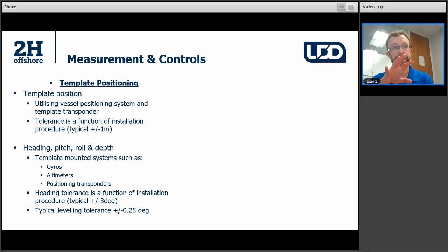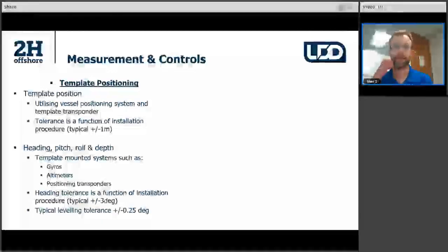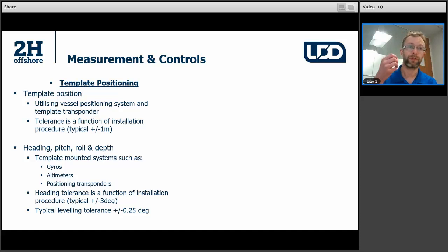Same applies really to the template's heading, but when we start looking at its pitch and roll, that is about how the template itself is going to work. So on the template, we'll have mounted systems such as gyros, altimeters, transponders to know exactly where this thing is, how deep it is, and what its orientation is relative to vertical. Again, the heading tolerance is really around the vessel deployment capabilities. Plus or minus 3 degrees might be typical, but the leveling tolerance is the most important bit here, and we would typically achieve within 1/4 of a degree from the vertical when this thing is deployed. And that can be monitored live throughout the operation.